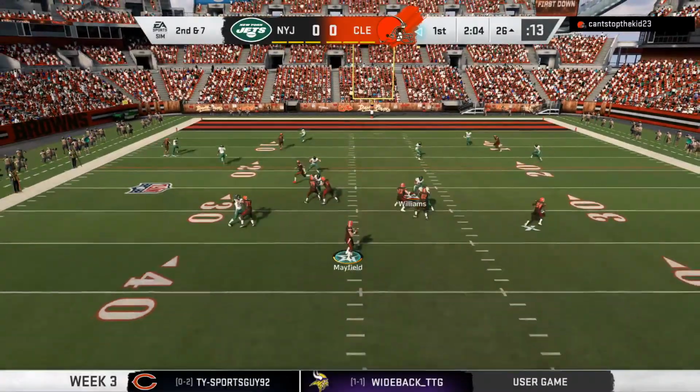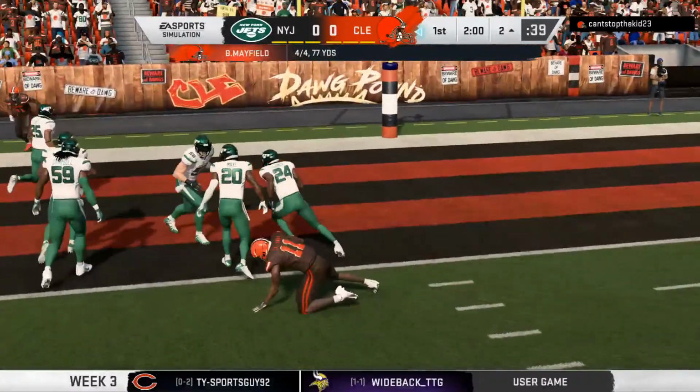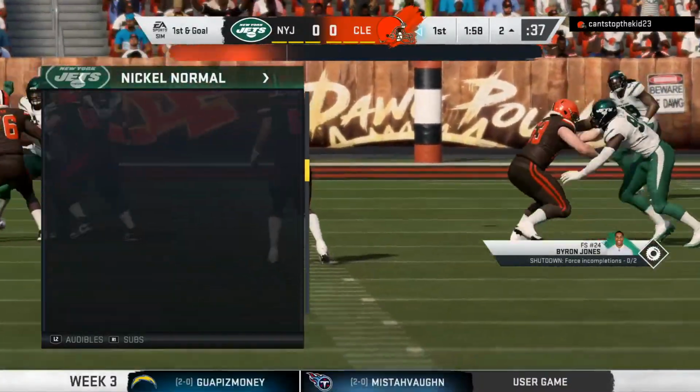On 2nd and 7, Mayfield. This is caught. That one covers 24 yards. It's a first down.